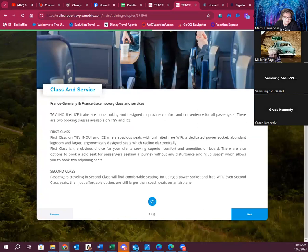All right, France and Germany and France, Luxembourg class and services. Non-smoking, designed to provide comfort and convenience for all passengers. There are two booking classes available. First class offers spacious seats, unlimited Wi-Fi, dedicated power sockets, abundant legroom, and larger, ergonomically designed seats, which recline electronically. First class is the obvious choice for a client seeking superior comfort and amenities on board.